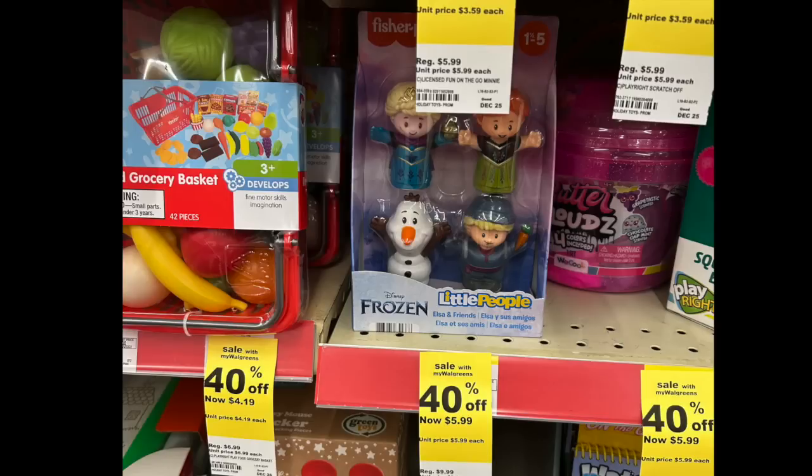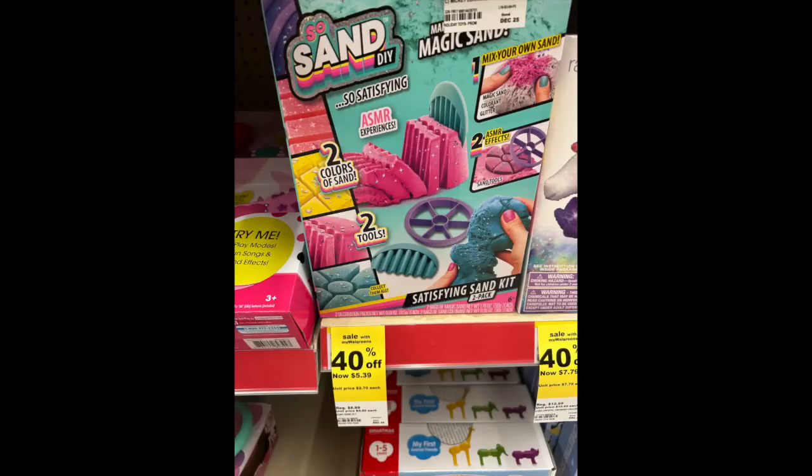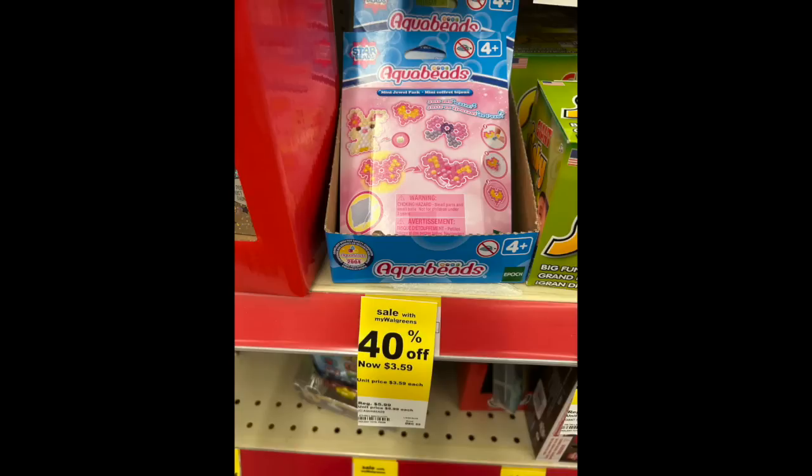These Fisher Price little guys are always so expensive at $5.99, even at 40% off, but so cute. Everything was tagged at the store. If you look at the bottom right-hand corner, good through December the 25th. So I'm assuming that on the 26th, everything will be 50% off. And then lots of these like sand or kinetic sand, 40% off. So cute. Play-Doh also 50% off for $4.50. Some adorable aqua beads, 40% off. When those hit 50, Aunt Rachel will be grabbing a bunch for her nieces.